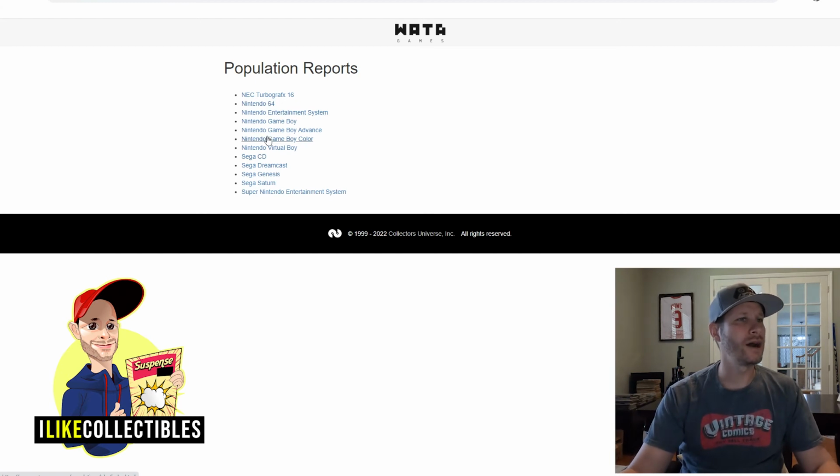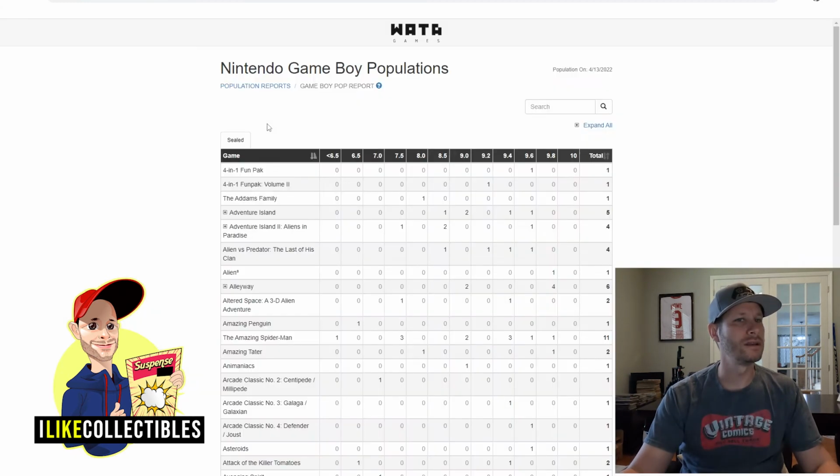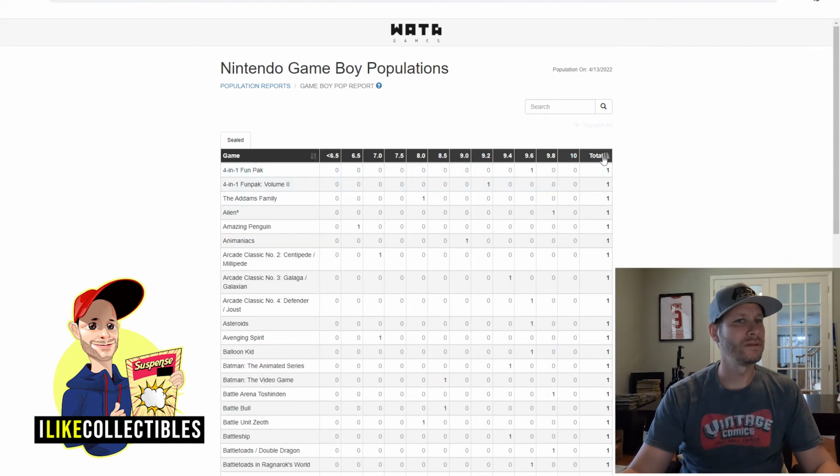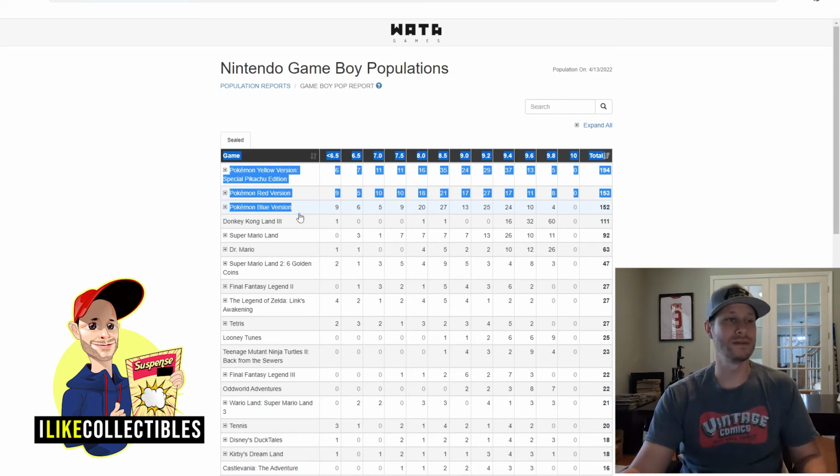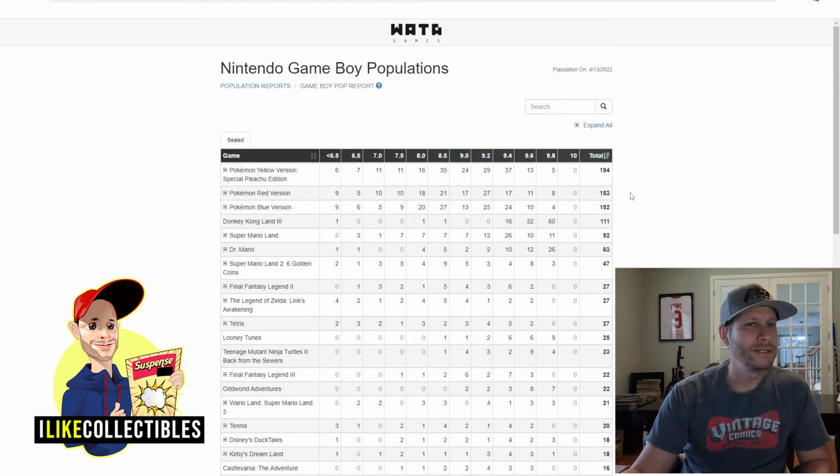And let's check out the Game Boy. Let's see what the most graded game is. Pokemon Yellow. No surprise there, right? That the top 3 are Pokemon games, because those are 3 of the top priced games. So big surprise there. It's very close. There's 194, 153, 152 in yellow, red, blue, respectively.